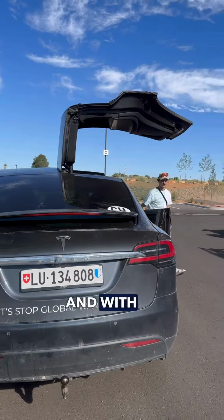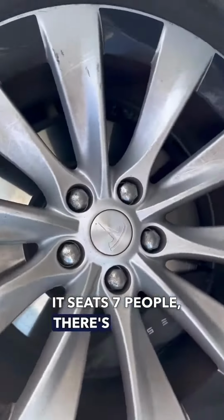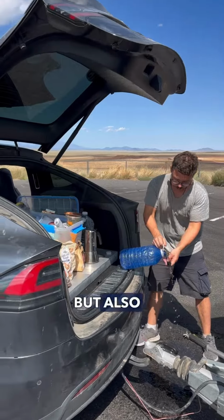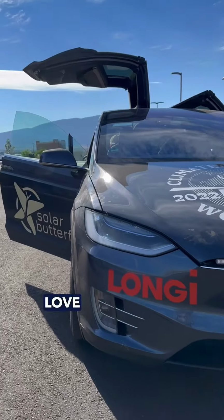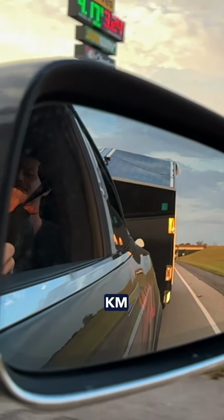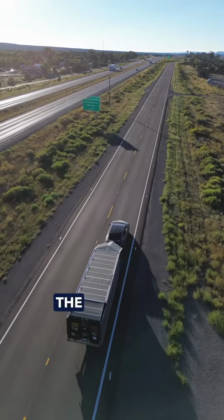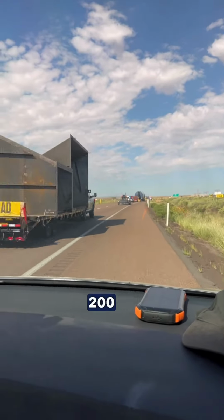Fully electric and with 443 horsepower? Let's show it to you. It seats 7 people, there's luggage space not just in the back but also in the front. We love the computer in the middle, but the most we love the butterfly doors. It has a range of up to 400 kilometers, and when pulling the 3-ton solar butterfly, it can still travel up to almost 200 kilometers.